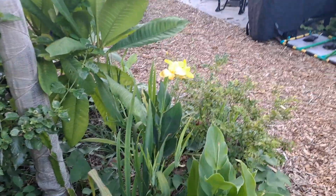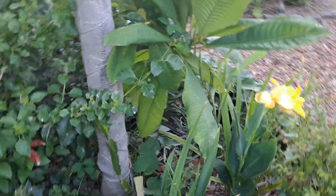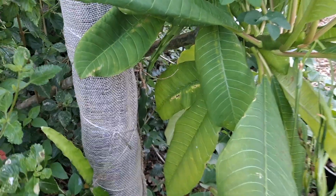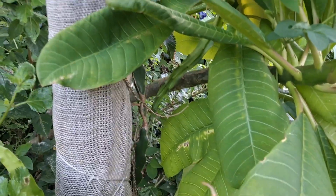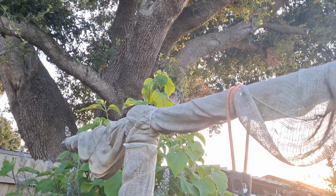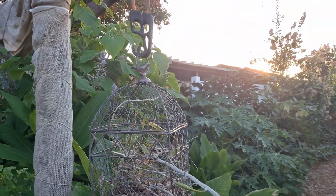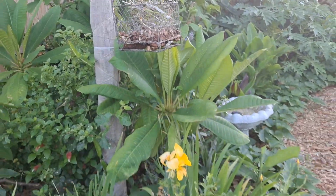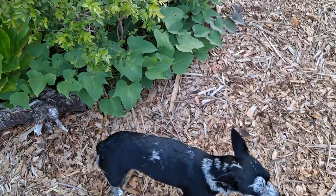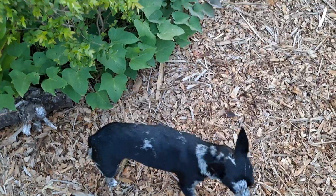Come on, Pepper. Here are dragon fruit. Has lots of new growth on that one. And then there's one right behind it. Those will grow up this trellis and hang. And there's another jaboticaba. And Pepper is begging to be picked up.